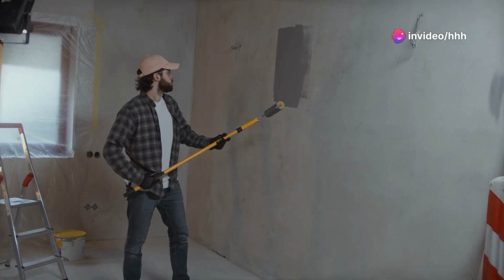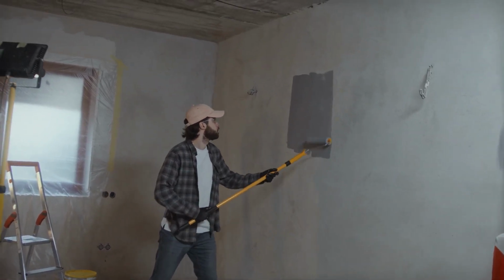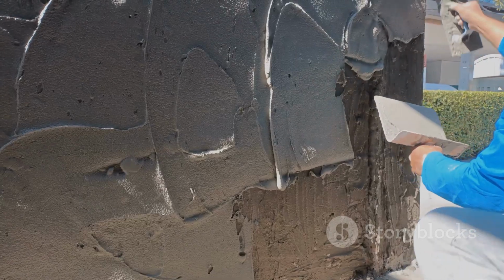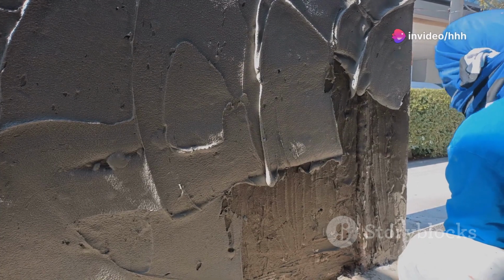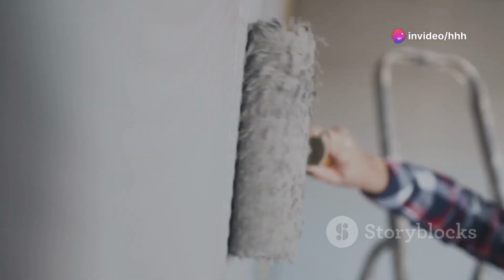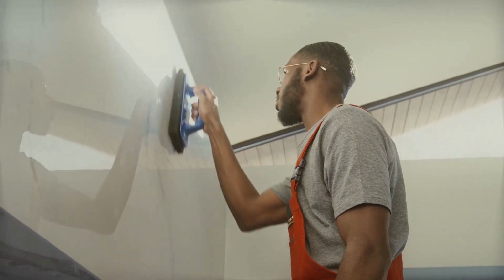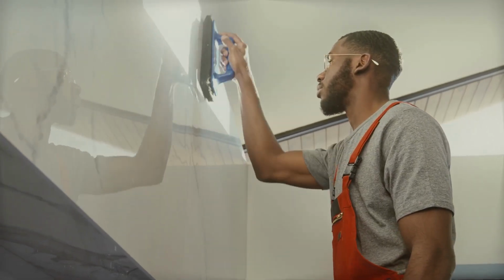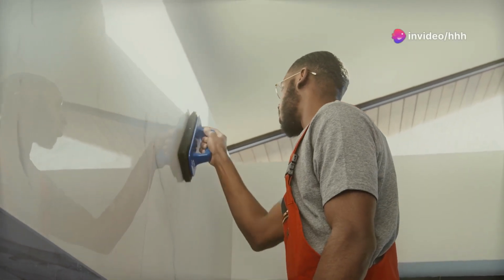Next, inspect the walls for any imperfections, such as cracks, holes, or dents. Use a putty knife to apply patching compound to these areas, filling them in evenly and smoothing out the surface. Once the patching compound has dried, use a fine grit sandpaper to lightly sand the repaired areas, creating a smooth and uniform surface for the paint to adhere to.